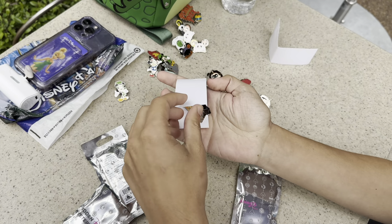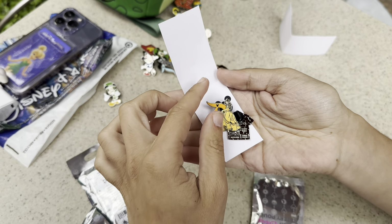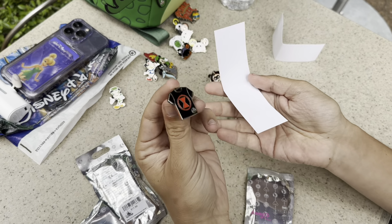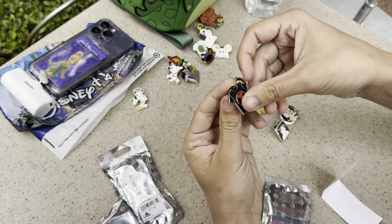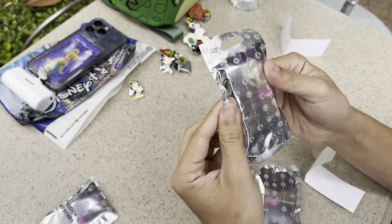I see a t-shirt. Oh, Belle! There we go. Yay, that's another one I wanted. Okay, Belle, I'm so excited. Black Widow. Okay, another t-shirt to add to the collection. Okay, that means this one is going to be our final bag.